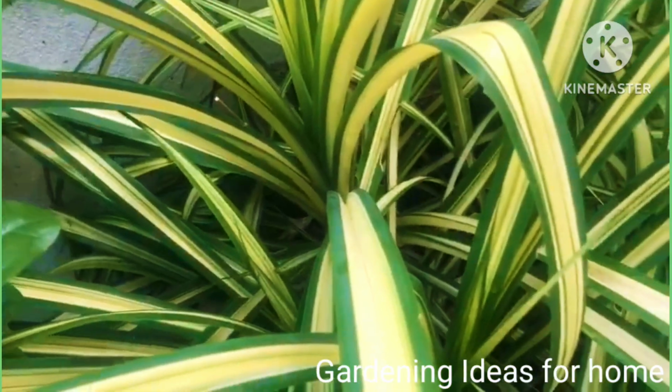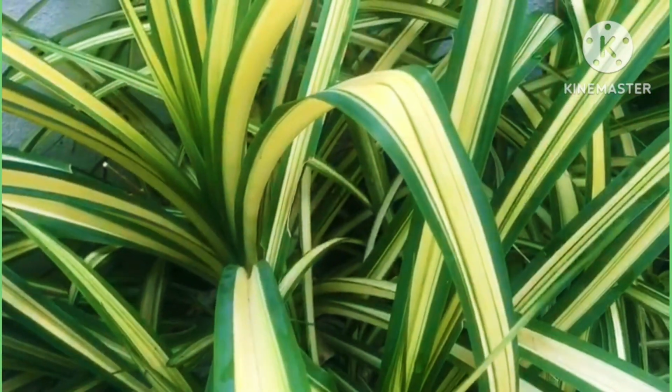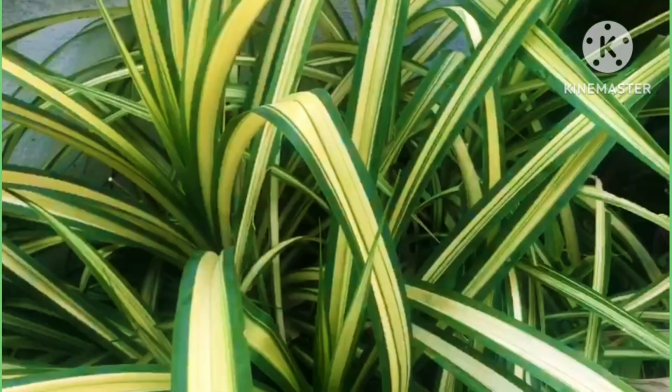Pandanus plants. They are also low maintenance and permanent. A beginner gardener can easily grow them. They are colorful and decorative plants too.